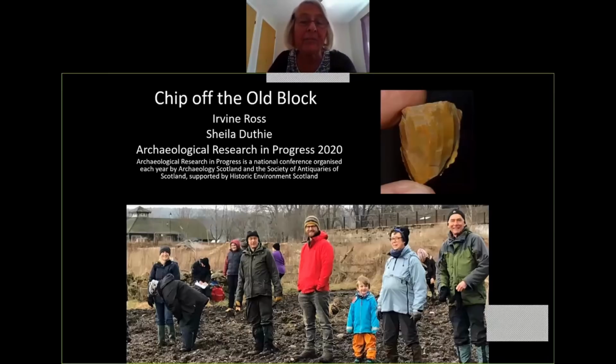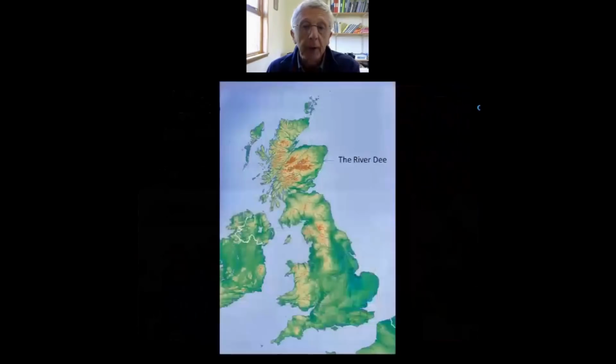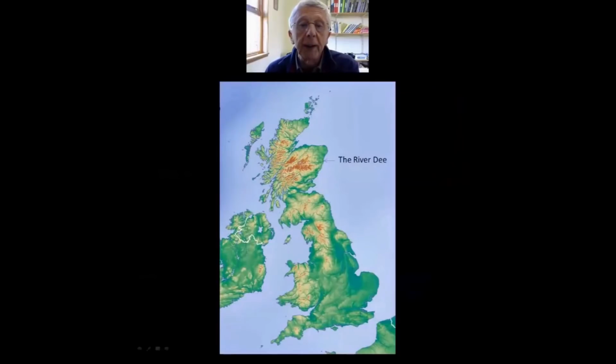So, what are all these people doing standing in a ploughed field on a cold winter's day? Well, Sheila will explain all that in a moment. But first of all, I'd better explain what we mean by Mesolithic Deeside. In our case, by Deeside, we're talking about the valley of the River Dee here in northeast Scotland.